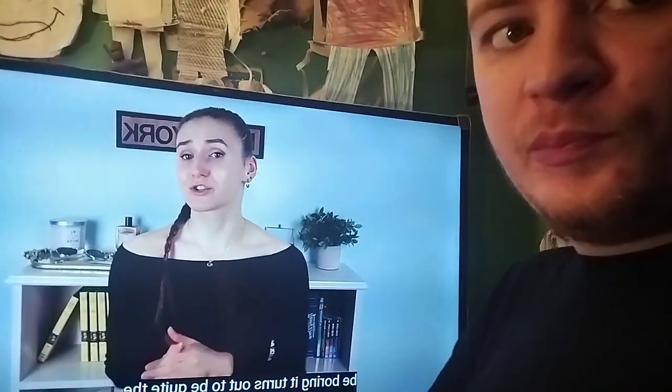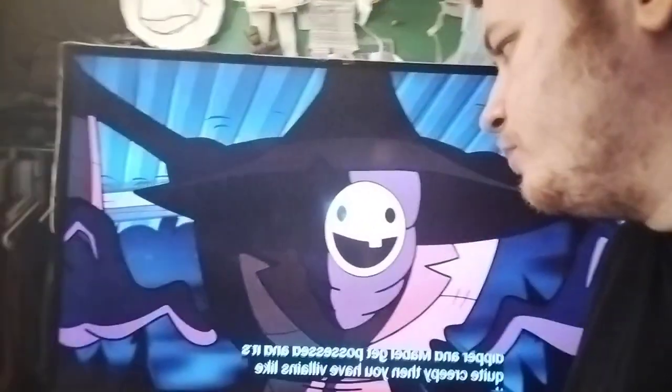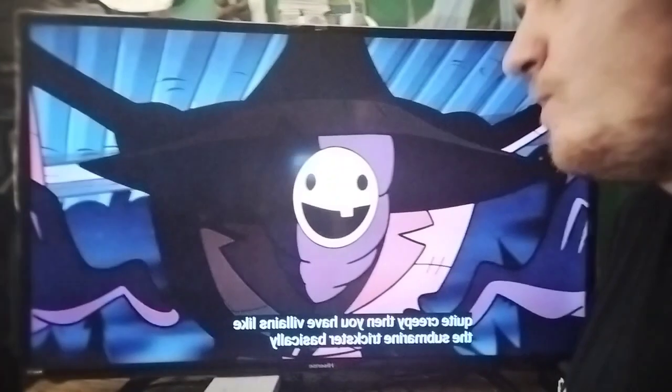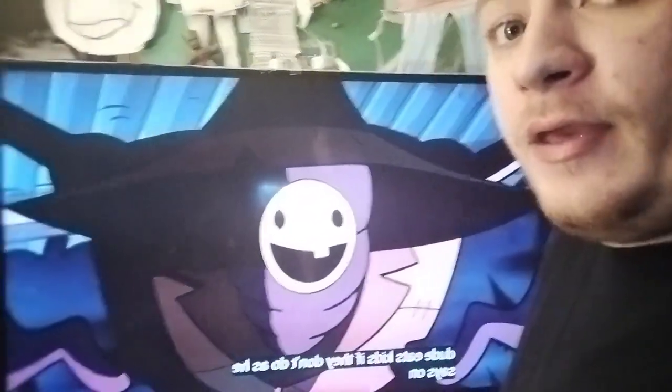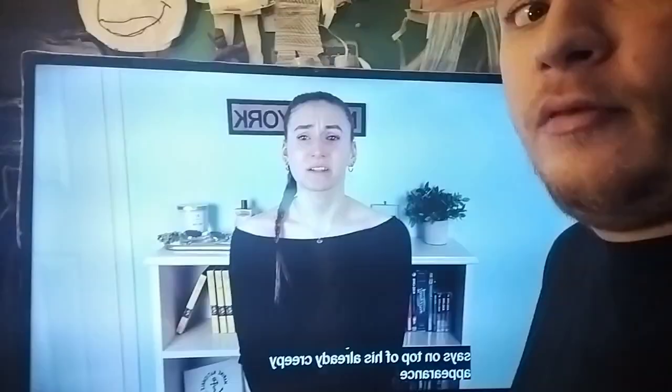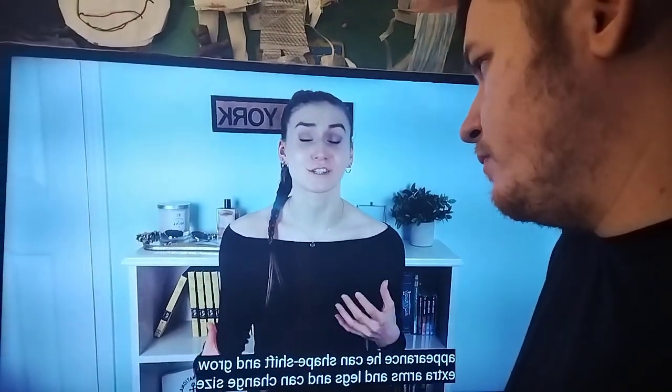Now, there are countless dark and creepy episodes and characters. First off, there have been times where both Dipper and Mabel get possessed, and it's quite creepy. Then you have villains like the submarine trickster. Basically, this dude eats kids if they don't do it. Eating kids again, in a cartoon made for kids. Appearance-wise, he can shapeshift and grow extra arms and legs and can change size.